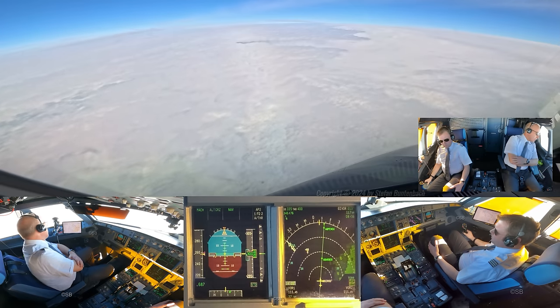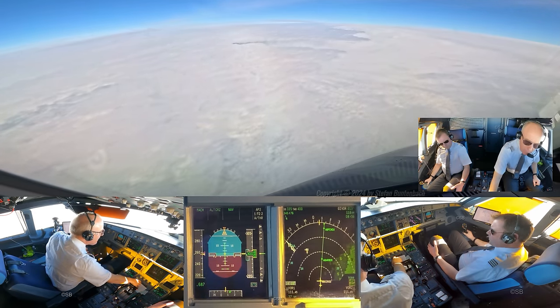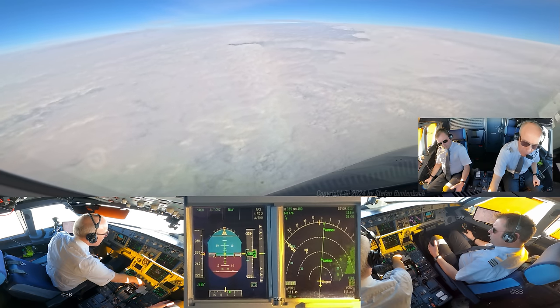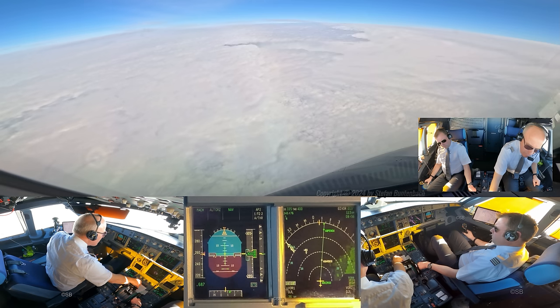Wonderful. Radar, bonjour, Russia 25 Fox, flight level 30, Monarch. Russia 25 Fox, bonjour, identify and proceed direct to Sanju.